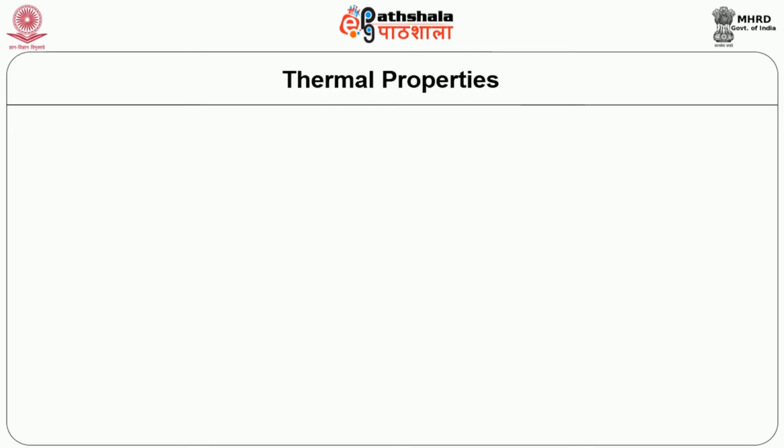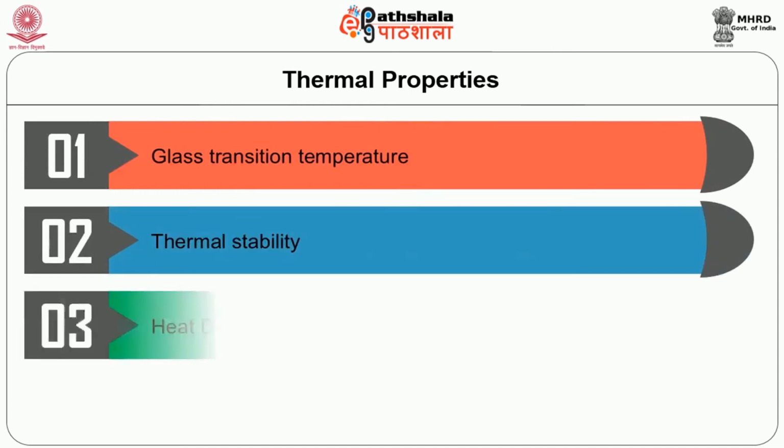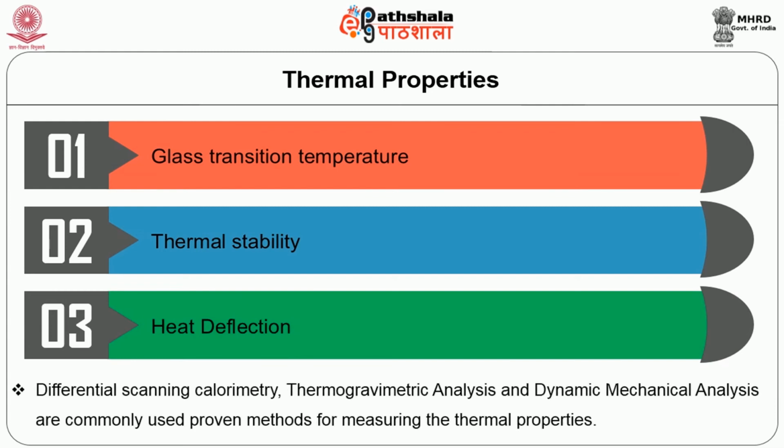Well students, so far you have learned different types of tests used for measuring the various properties of biodegradable polymers. Now I will move on to the next important property of the bio-nanocomposite packaging material, that is thermal properties. Among the thermal properties, glass transition temperature, thermal stability and heat deflection temperature are the important thermal properties of bio-nanocomposite packaging material when they are intended for food packaging applications. Differential scanning calorimetry, thermogravimetric analysis and dynamic mechanical analysis are commonly used proven methods for measuring the thermal properties.